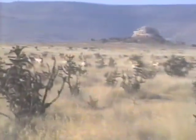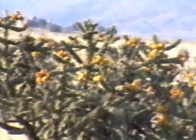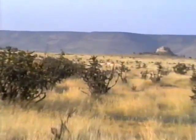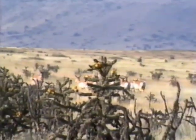This is coming out of the ranch, just before you get to the highway. Find them again. The other group already took off.